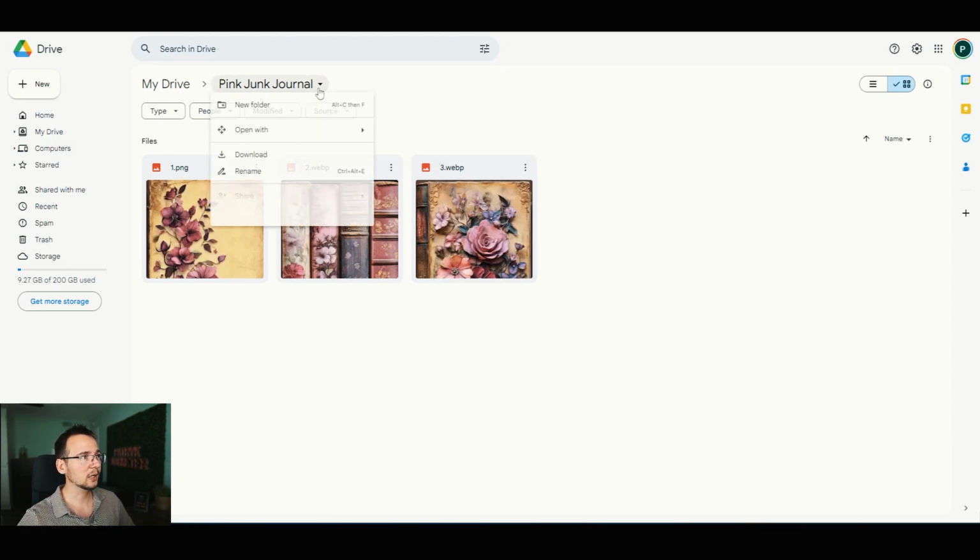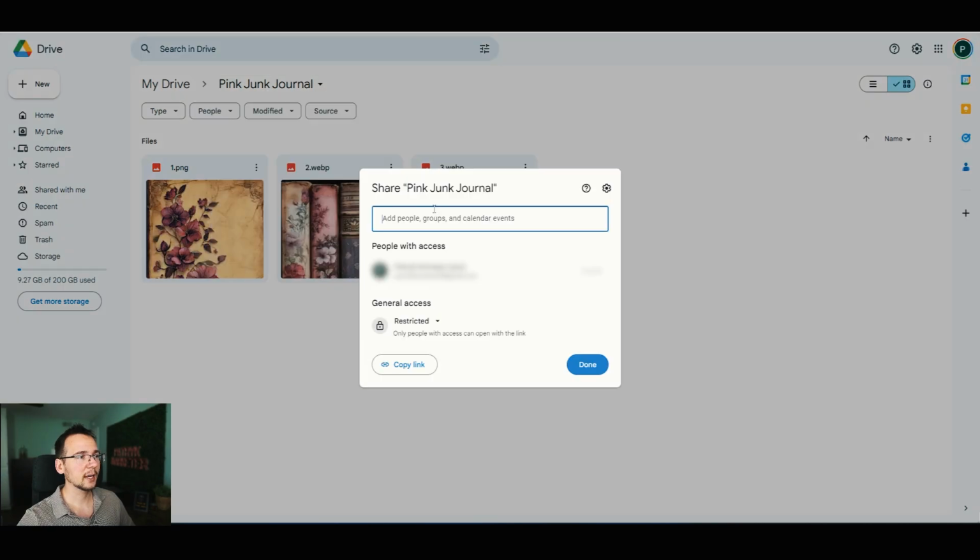So once your bundle is ready, what you're gonna do is create a link. So you're gonna click right here, you're gonna click on share, and then you're gonna switch from restricted to anyone with the link, and then you're gonna copy the link. Make sure that it says viewer, not editor. So when someone has access to this link, they can only download and see the images instead of being able to edit and delete anything that's in the folder. You only want them to be able to view and download stuff instead of edit them, okay?